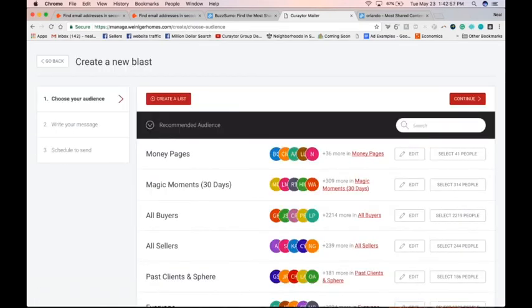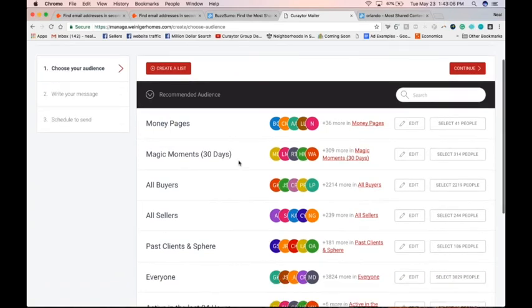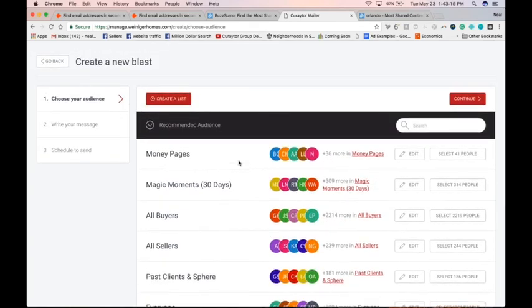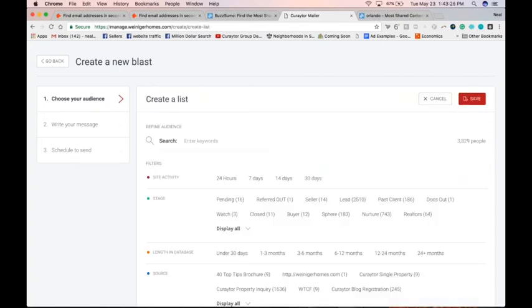So to create an email, all you need to do is click on create a new blast, and we've made it very simple, very easy for our clients to use lists that we've determined are a great list to send to. So we have email lists like money pages, magic moments, buyers or sellers, past clients or sphere of influence. But if you wanted to create your own list of people, you can actually create that. So you can create a list of people, maybe people who visited your website 7 days ago, or maybe 24 hours ago. So we made it very easy to find an email, but also who to send it to.